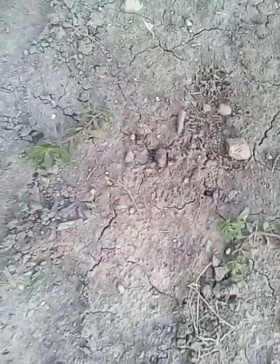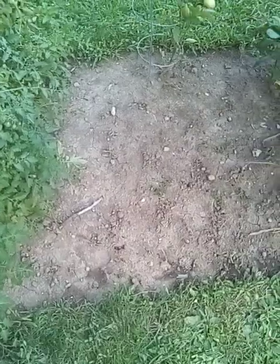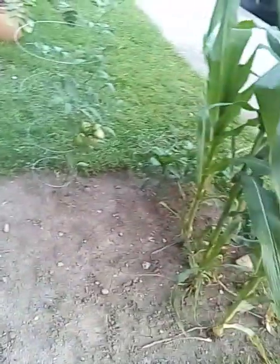Yeah, I don't think I'm going to start them from seed next year. I think I'm going to start them from bulb, because they never do well for me if I start them from seed.